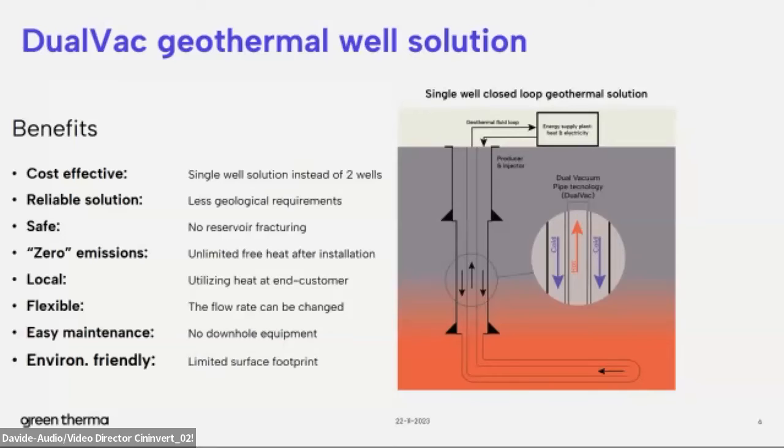It's very safe. There's no fracking of the reservoir. Well, it's impossible because it's a closed-loop system. There's no surface pumps or heat pumps, anything like that. So this is essentially a zero-emission system. Very flexible. We can turn off and on or adjust the flow rate as we want, which you can't do with a doublet system. Very easy maintenance.